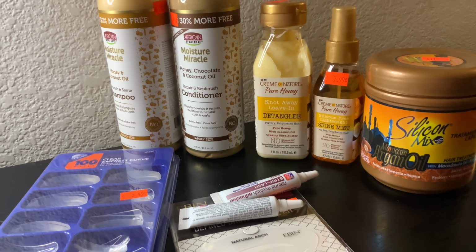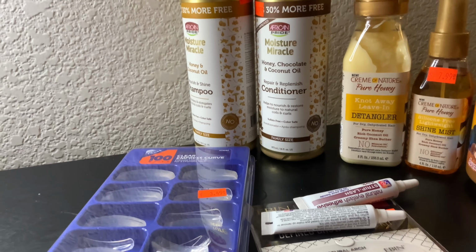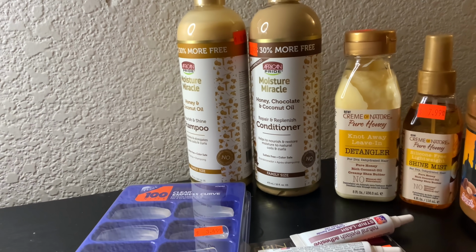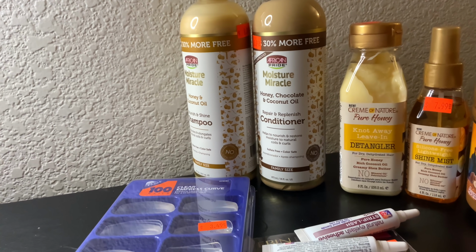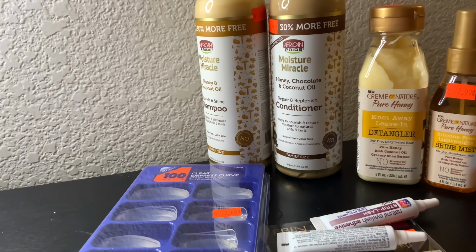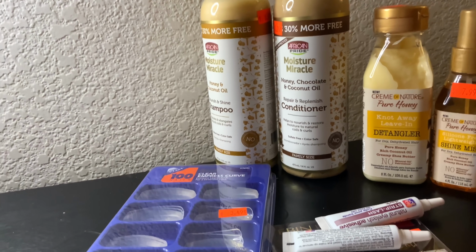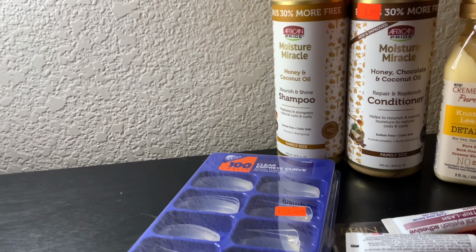So yeah, this stuff smells so bomb. And I actually just asked all my queens on Snapchat what do they use. Excuse me. And I'm going to be trying some different stuff, but I wanted to try this one. And y'all, look at that. Family size. Okay. For $9. Okay. This is going to be good. So, let's get busy. Okay, guys.